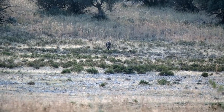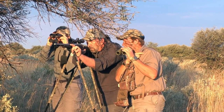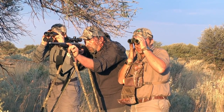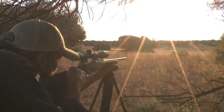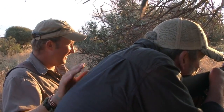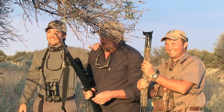Just wait. Wait for him to give you a broadside shot. Shoulder. If you're ready, you can take it, just relax and squeeze it. Good. Yeah. Oh man. He's not going anywhere. He's moving. Looks like he didn't run very far. Great shot. That was worth it. That was worth the wait. Thank you.